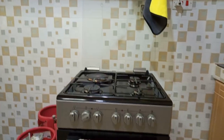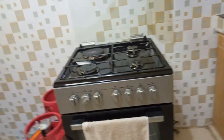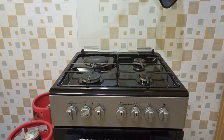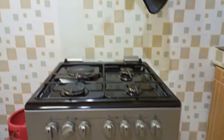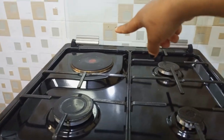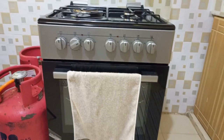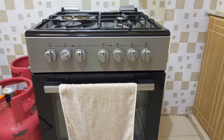And this is my cooker. You don't know how much I love this cooker. It is from Naivas. It's a 4 burner cooker. One is electric, and the others are gas. My oven is also electric, not gas. I don't need gas.